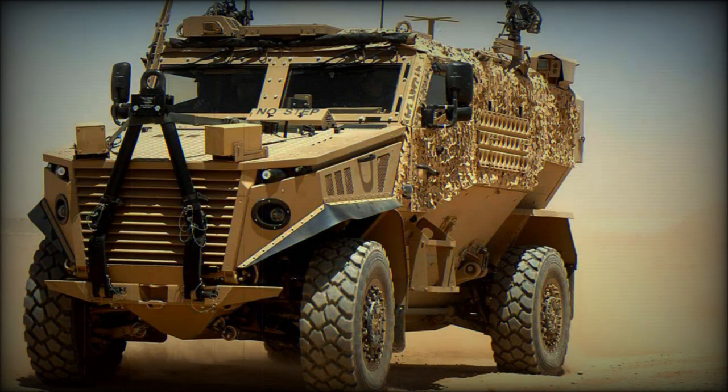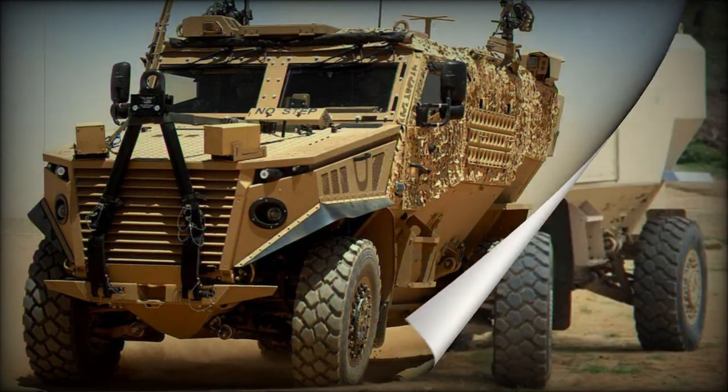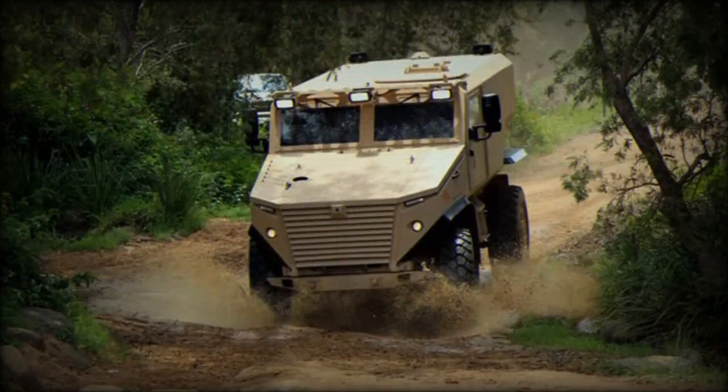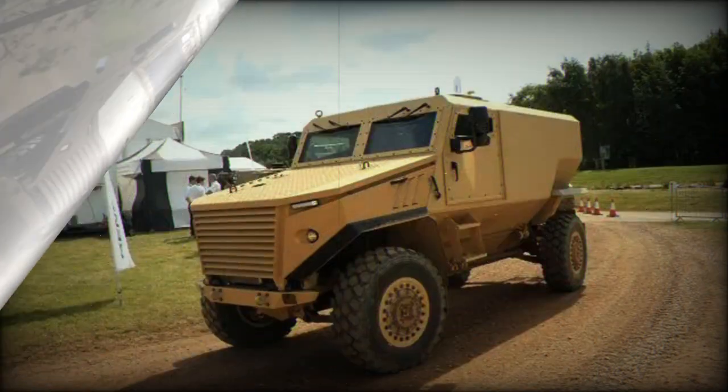The Ocelot was designed as a private venture to meet a British Army requirement. This vehicle was revealed in 2009. It is a small, light and versatile mine-resistant vehicle. It is intended for use as light protected patrol vehicle. The Ocelot competed against the SPV-400 to meet the British Army requirement.